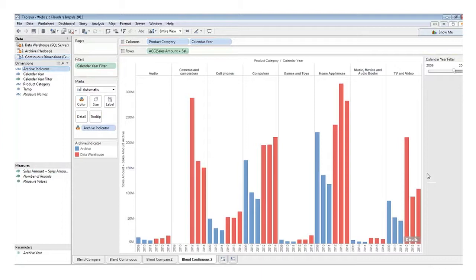With a well-designed architecture here, we can connect to our Hadoop archive as easily as the relational data sources we are used to. The seamless blending of the archive and data warehouse can help to alleviate strain on the data warehouse while still giving access to our active archive. Okay, so that's that demo. I'm now going to hand over to Claire, who is going to go through the integration of Tableau and R.